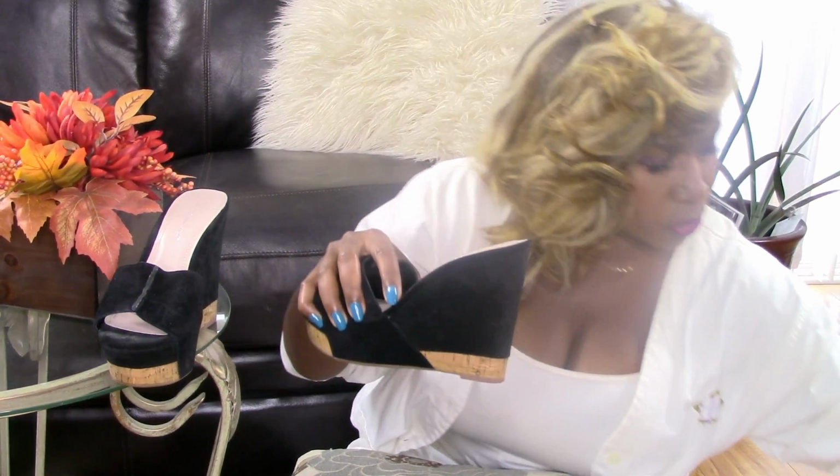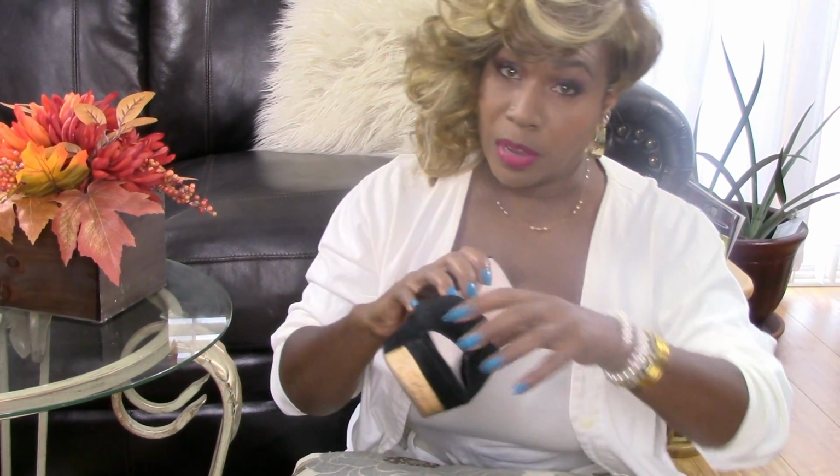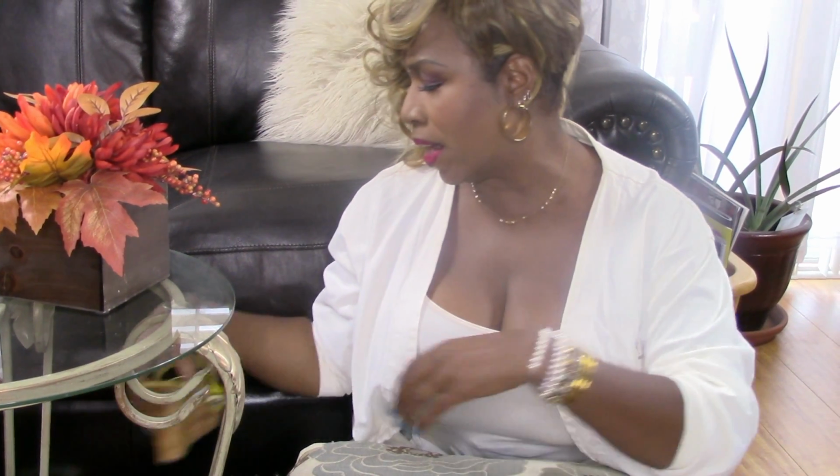It's pretty close to that. I think it's closer to a four something. I'm not really sure, but I never pay attention to how high my shoes are. You can wear anything. I have to pay attention to height so I don't break my neck or something. I don't care. And these, oh my gosh.